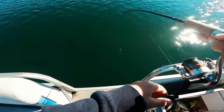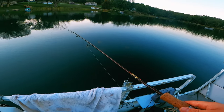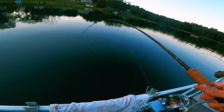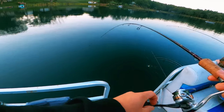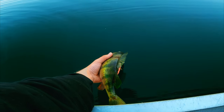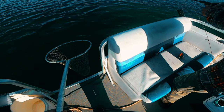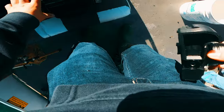It looks kind of like it's fighting like a bluegill. Mm-hmm. Well, there's some spin. Ooh. There you go. I think we're going down to get it and swimming back up. It's a nice perch too. I caught my limit. Yep. There you go, that'll pull this out.